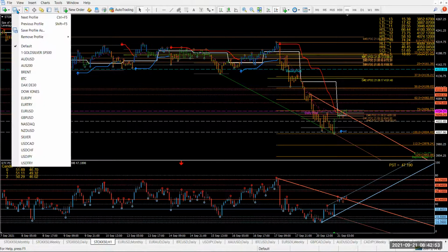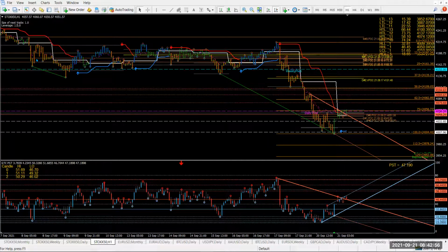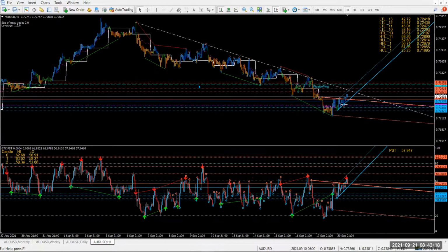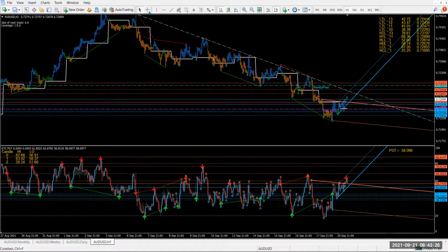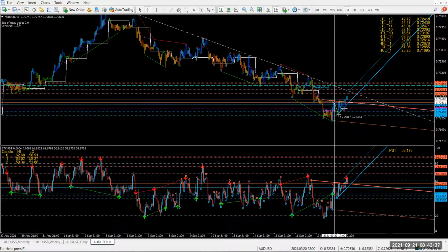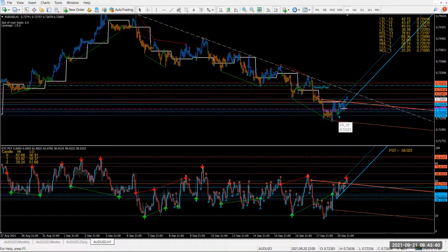Now then, let's go to Australian dollar. Okay, this is the Aussie dollar. So where are we here? That's our line here, as you can see, nice and sweet. What happened yesterday? Yesterday, there you go, that's your 4 o'clock bar there. 2 o'clock, 3 o'clock, 4 o'clock up, and then sell down. So that was your 4 p.m. bar.